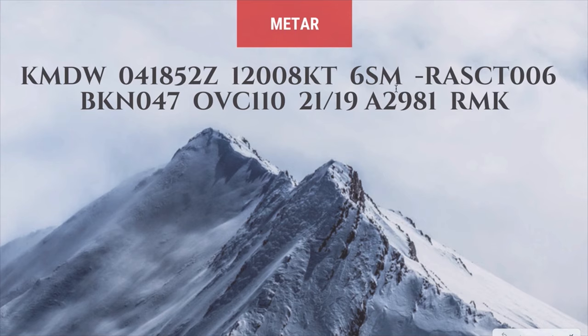There's 6 statute miles of visibility with light rain, that's the minus sign, RA, scattered clouds at 600 feet, broken clouds at 4,700 feet, and overcast clouds at 11,000 feet. Then you can see we have 21 over 19, which means the temperature was 21 degrees Celsius and the dew point was 19 degrees Celsius. And the altimeter setting. The altimeter is at 2981, which means that the pilot should set the altimeter to 29.81 inches of mercury. And lastly, we end this METAR report with a remarks section.